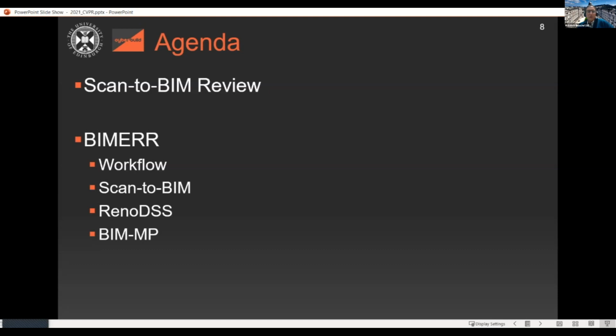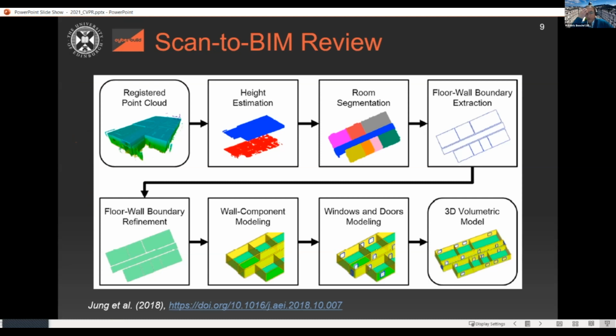I'll just do a quick review of Scan-to-BIM in the next few slides. But really my presentation today is to talk about a workflow that we are developing as part of an EU project called BIMERR. In this workflow, we, the University of Edinburgh, contribute some Scan-to-BIM algorithms, but I will talk about a broader workflow here and the integration into this. I think the first speaker discussed the importance of looking at the use case, and when you start applying this in context, various issues come up. So I think that would be quite interesting, and it's quite complementary to some of the works we've seen.